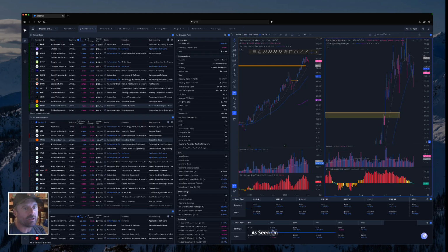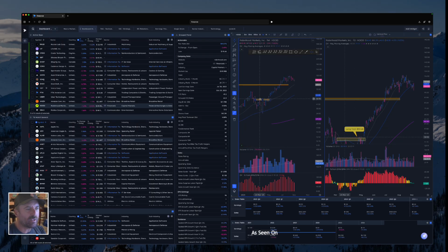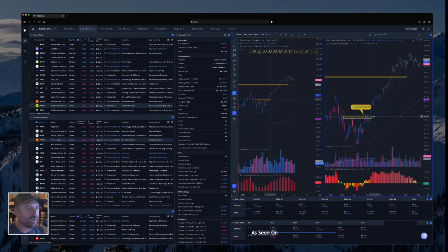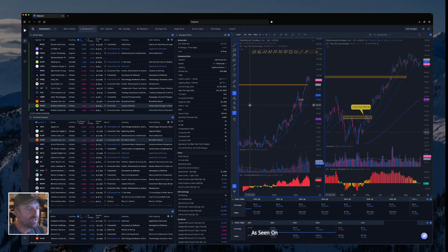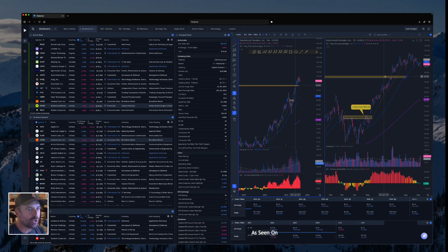Okay, so if we just look at how Robinhood in general is acting on the weekly, it's been a really good move. We've had Robinhood long since this breakout right here at 50.26. So that's why we're up 100% on this position. But I do like the resistance that was broken in Robinhood. This was the post-IPO print high at the 83, 84 area. And we just broke above it very well.